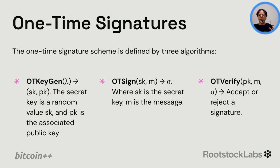Now I'm going to dig into the protocol, and I'm going to mention the building blocks. What are the things we need to know first to do the protocol? So, one-time signatures. Because we cannot use ECDSA or Schnorr signatures, since there is no check-sig from stack, we must implement our own system for signatures.